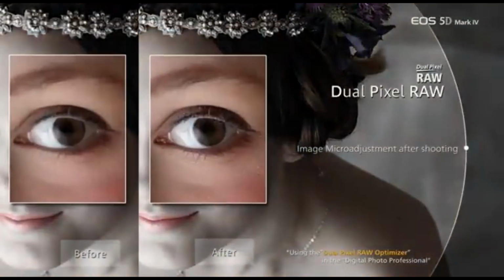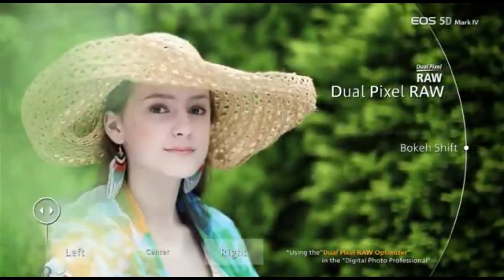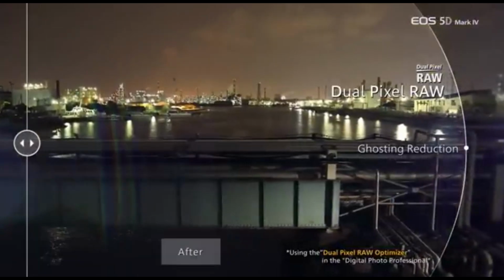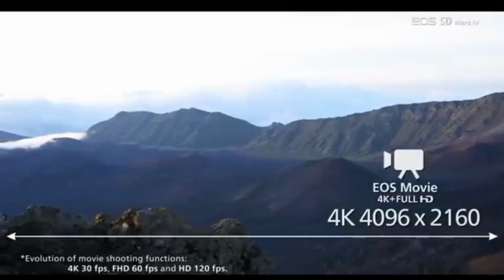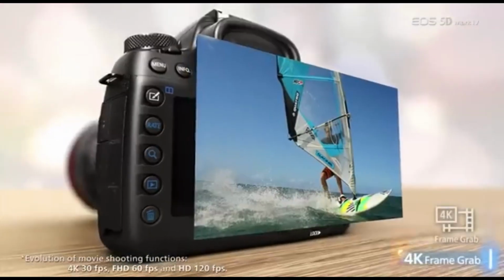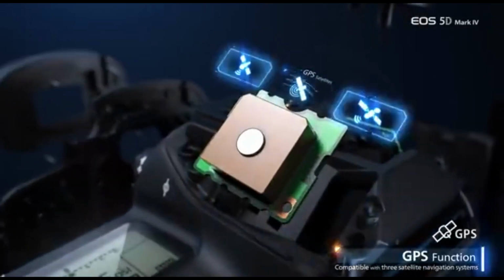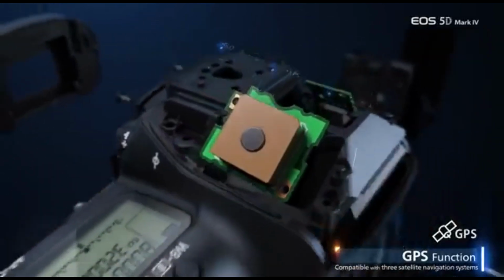The 5D Mark IV has an excellent native ISO range of 100 to 32,000, which can be expanded to 50 to 102,400. This wide dynamic range allows for shooting in a variety of lighting settings while maintaining image quality. For accurate metering and fine exposure adjustment, the camera has a 150,000 pixel RGB plus IR metering sensor. The intelligent viewfinder displays shooting data in a clear and comprehensive manner.